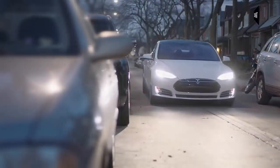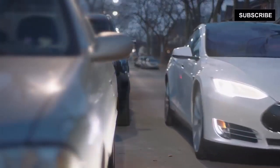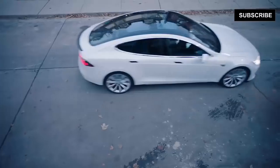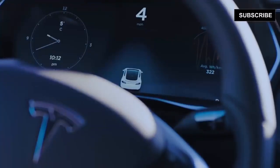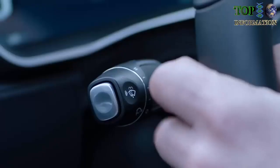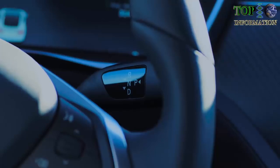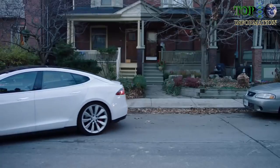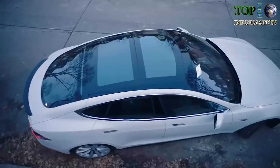Auto Park completes the suite of Autopilot features. As you drive past an open spot, pull about one car length ahead and come to a complete stop. Model S will scan the space and display a P on your instrument cluster. Signal and shift to reverse. Press Start and Auto Park will initiate, guiding you perfectly into position.